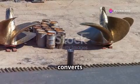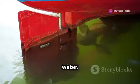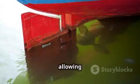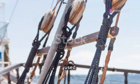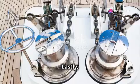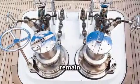The stern converts engine power into thrust, moving the ship through the water. It works in conjunction with the propeller to steer the ship, allowing it to change direction. On the deck, we have the mechanical devices used for hoisting and adjusting sails or cargo. Lastly, this is crucial for securing the ship in place when it needs to remain stationary.